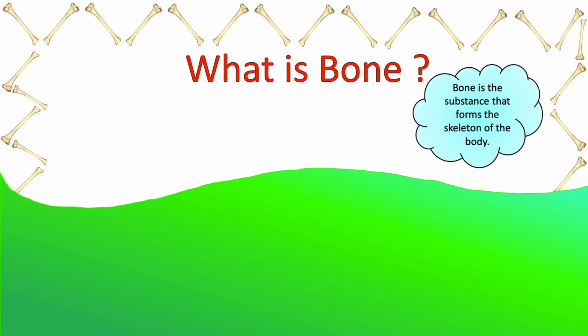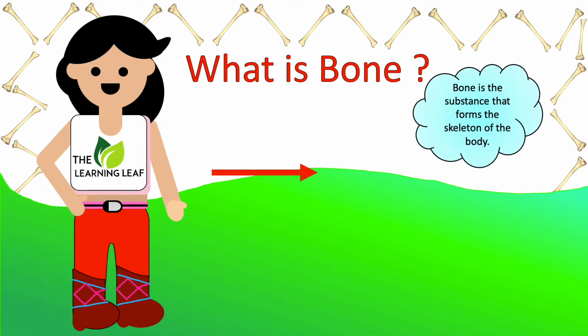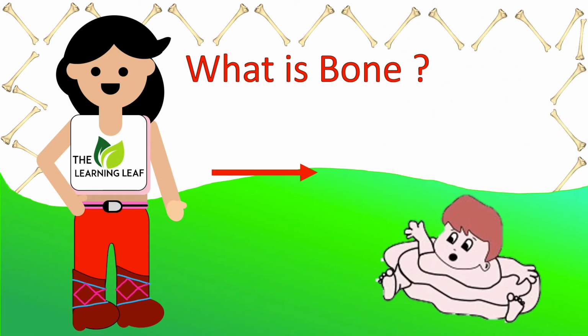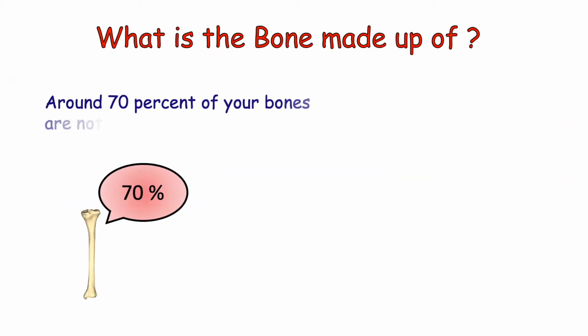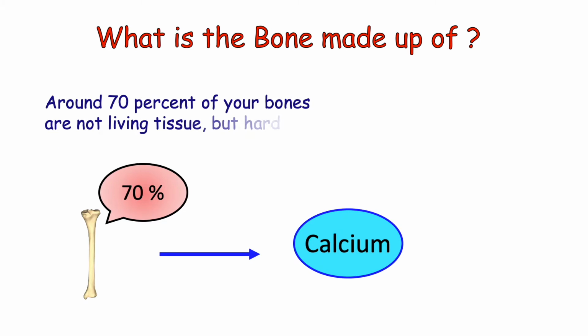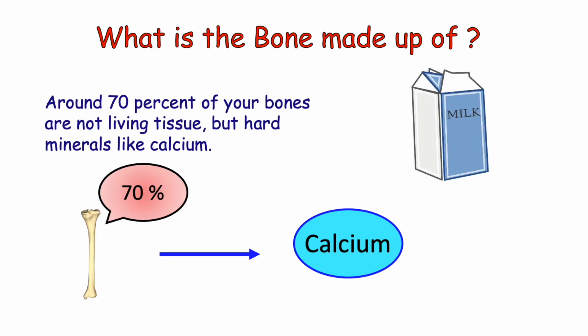Well, what is a bone? A bone is a substance that forms the skeleton of the body. Now we know what a bone is, but what is the bone made up of? Around 70% of your bones are not living tissues, but hard minerals like calcium. So to have healthy bones, you need a good diet of calcium. Some sources of food where you can get plenty of calcium are dairy products, along with other foods too.